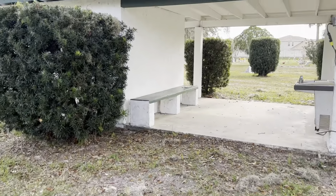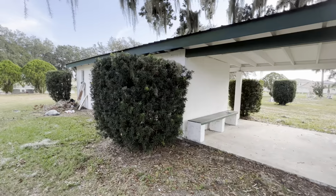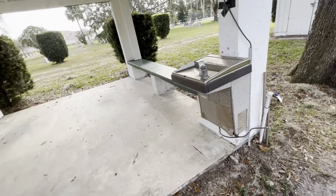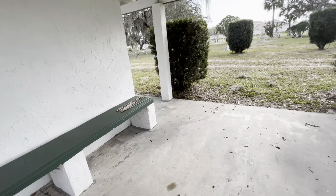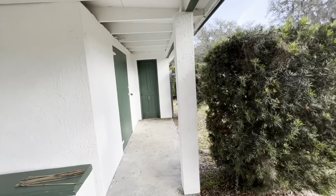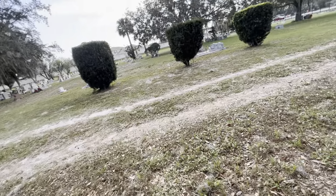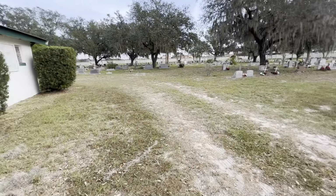I don't know what this is. It looks like a little office or something. I'm sure you remember those. Now they say it's something you shouldn't even attempt to use. I don't know. It looks like something. Caretakers, but here's the main road. I'm just kind of walking around here.